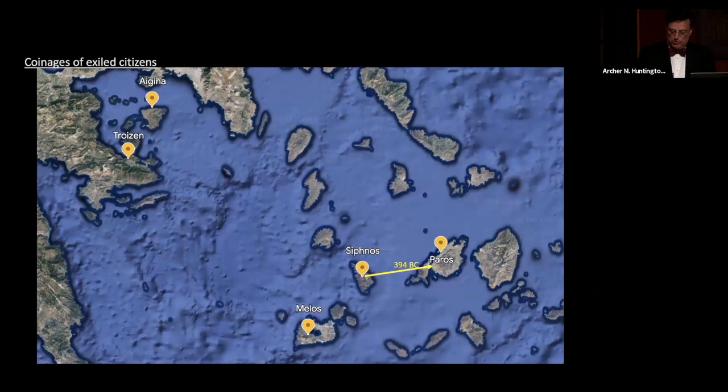The situation was already tense in 394 when the sea battle of Cnidos swept away Spartan rule from the Aegean. Siphnian nobles who had relied upon Spartan support became nervous, and some of them brought their assets into safety on the island of Paros.